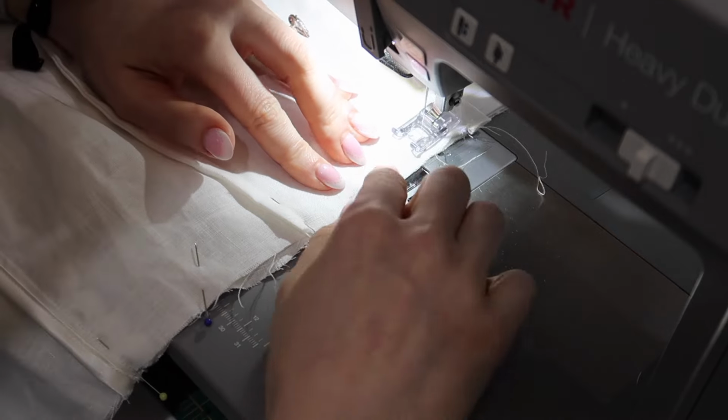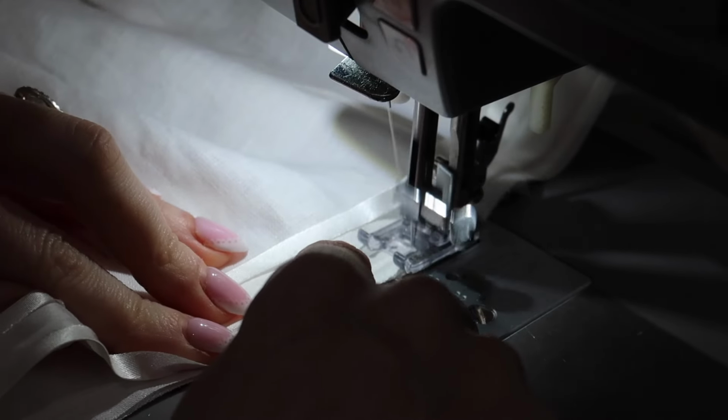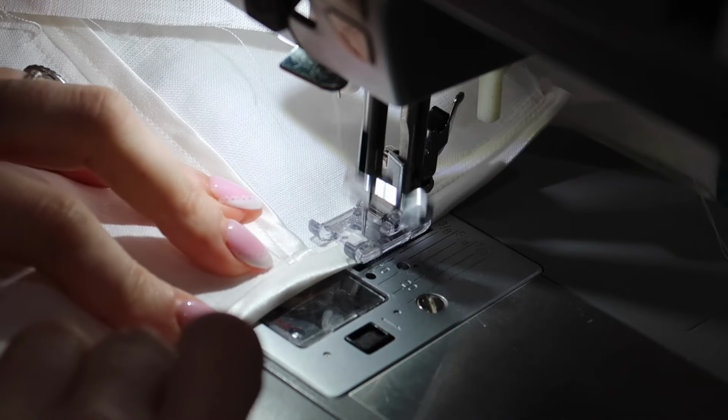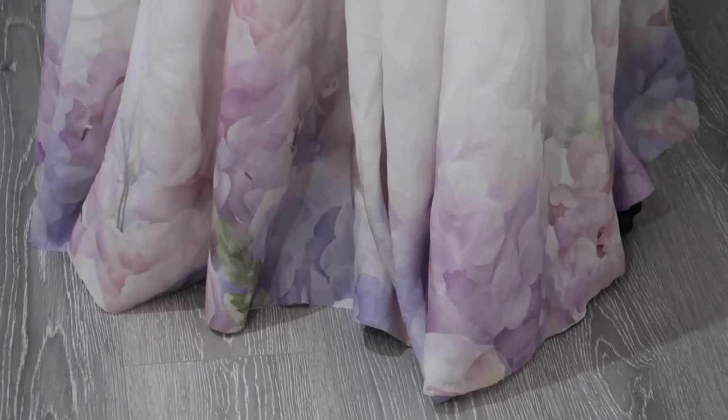I then suggest to hang the two sides of the dress for at least 24 hours, and you might decide to trim some excess hem as the skirt pieces will stretch due to some of the skirt being cut on the bias. This is unavoidable when you're working with a circle skirt. There is always going to be parts of the skirt that stretch a little more than others.